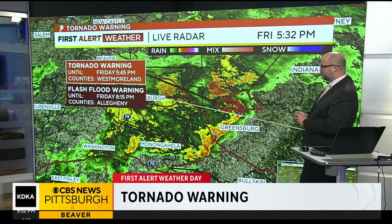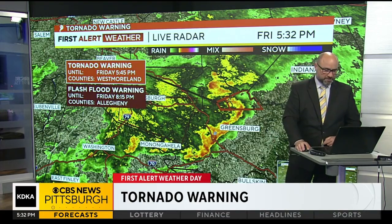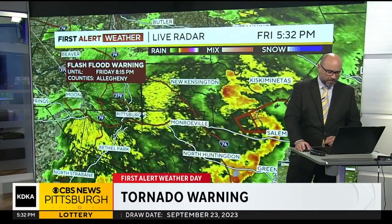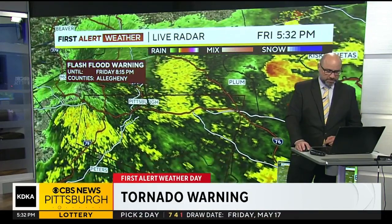We still have a flash flood warning. That's going to continue until 8:15. And one of the concerns with that is we still have some pretty steady rainfall. And this flash flood warning certainly could lead to some major travel issues for this evening.